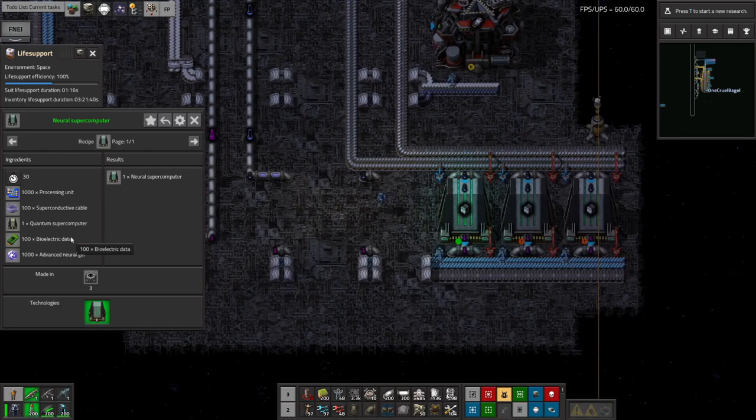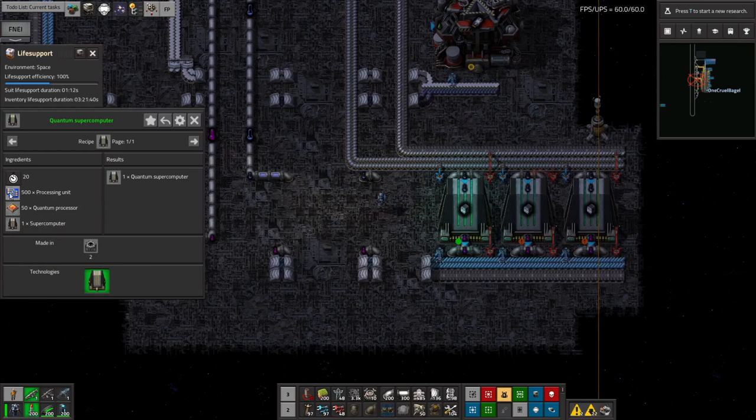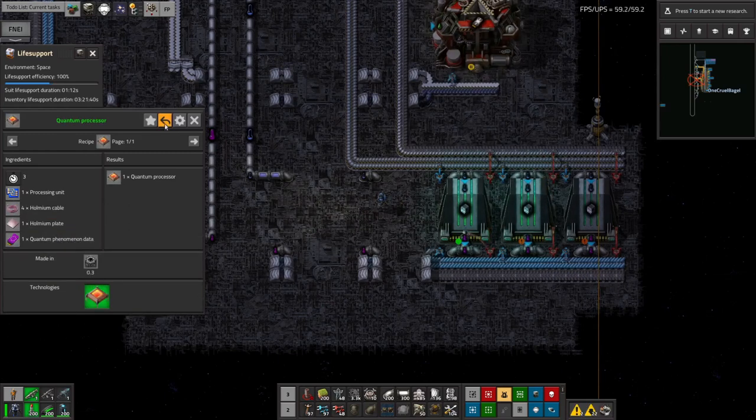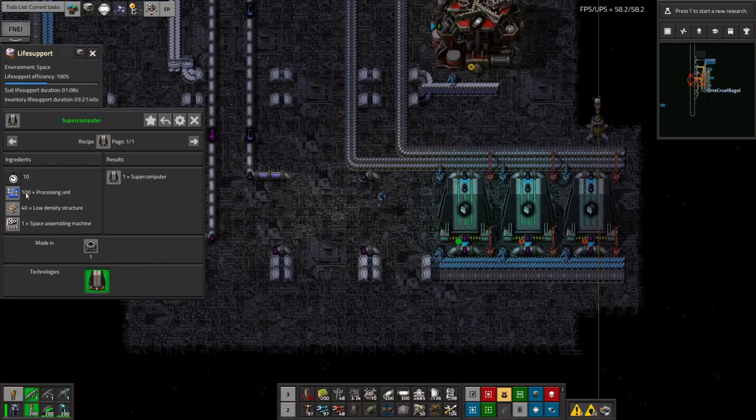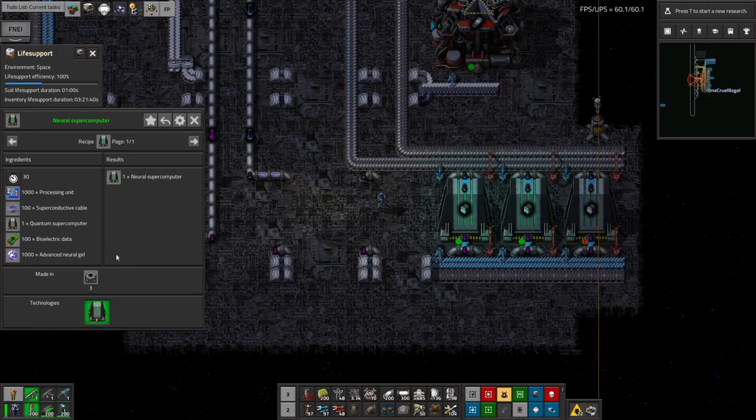In order to get this run, one of the quantum supercomputers also requires quantum processors and processing units as well, oops, not that way, and a supercomputer, which is more processing units and load instrument assembly machines. So as is often the case in Factorio, to make the later tier versions you require the earlier tier versions as well, so things just get more and more expensive as you go through.